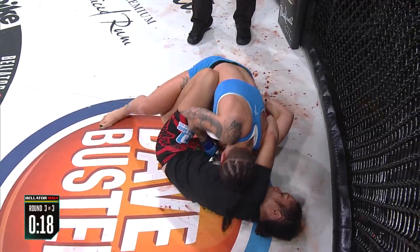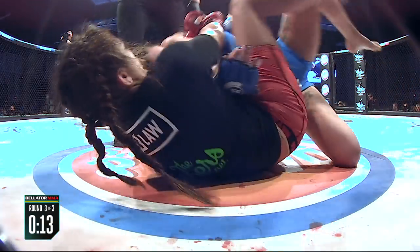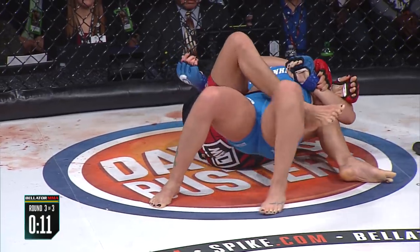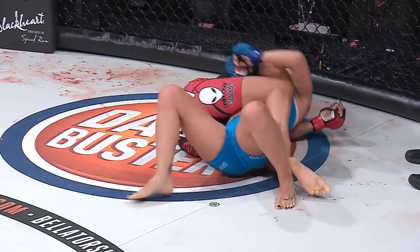She has to worry about her left shoulder. Hard to finish here. But also, Emily Ducote can't get a ground and pound going. See, there's the sweep from the Kimura. Not going to finish from here, but she can end up on top.